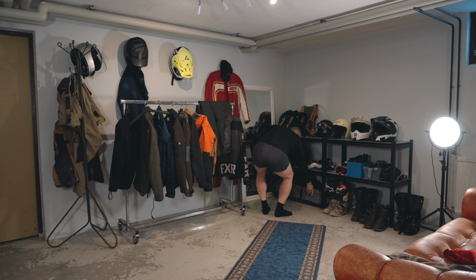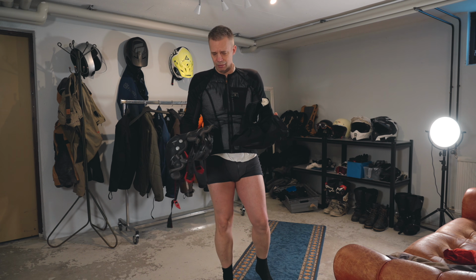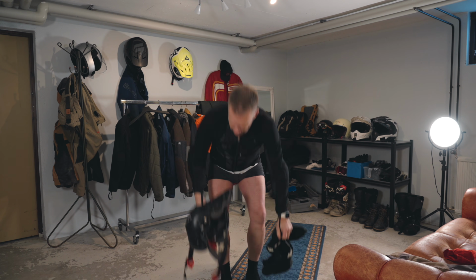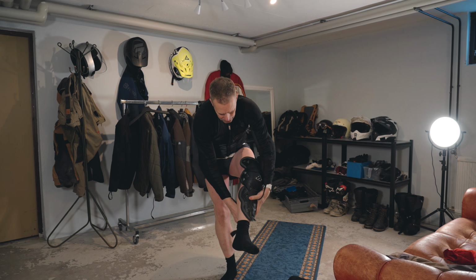So let's look at protection for your knees. I have two types of protection, a Sherbis, Leat. I use these larger, more armor-like knee protectors.